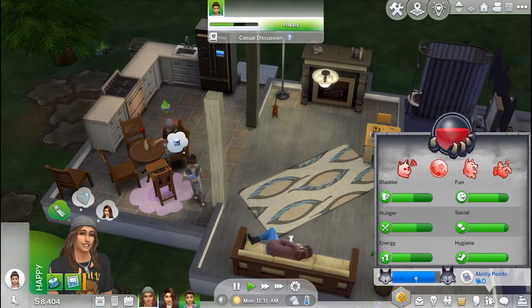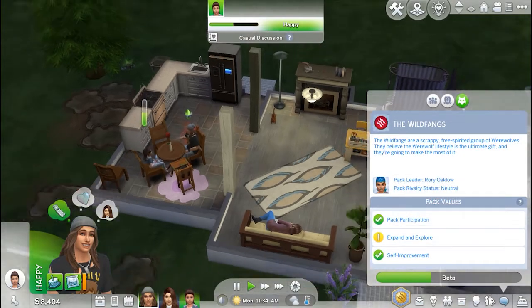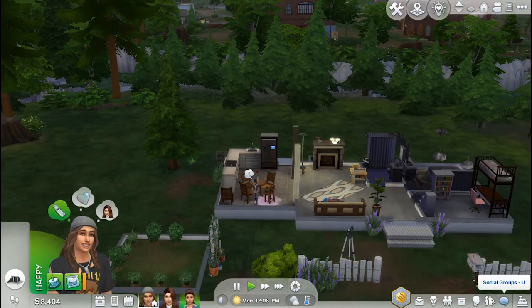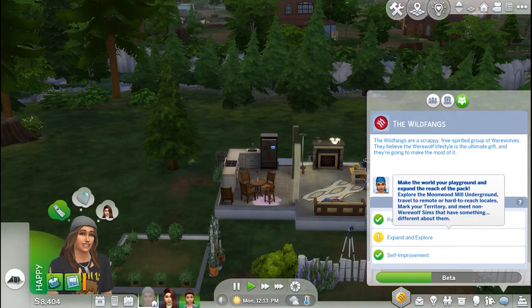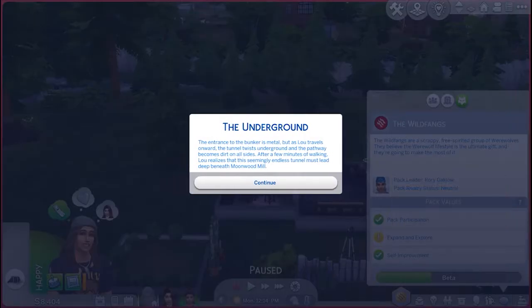Okay, and if I recall, he has a warning, of course. Okay. So we're going to go ahead and let him go exploring. I can't remember when I learned it, but I found out that this expand and explore value actually goes beyond Moonwood Mill. So I could have Lou, I think, go to other worlds and have that count. But I'm not sure how that would work. We'll have to see how that goes.